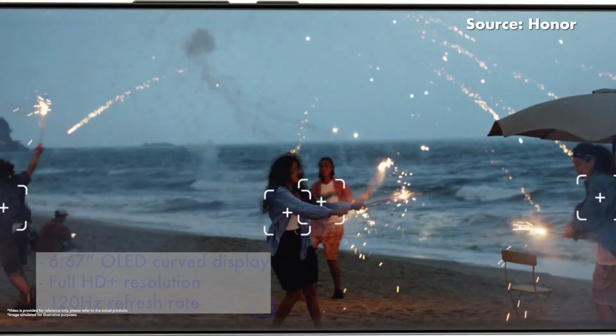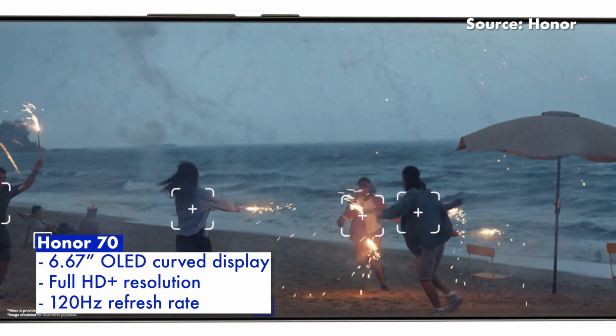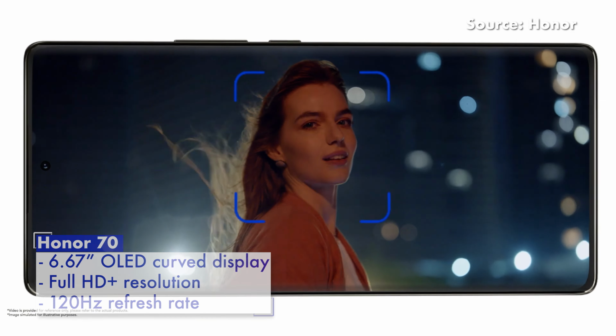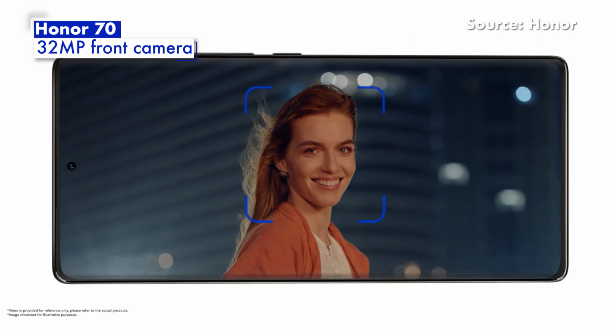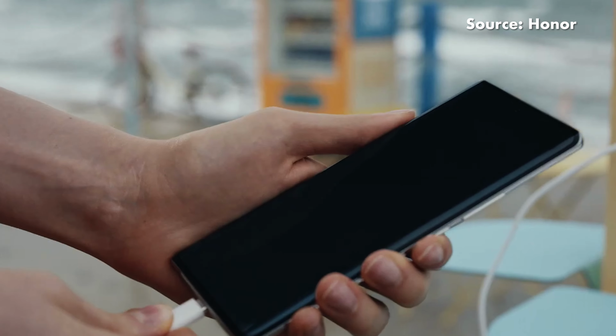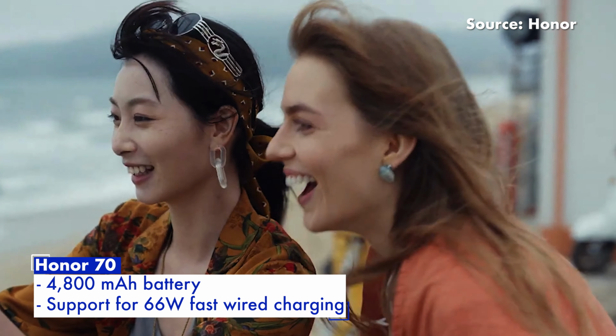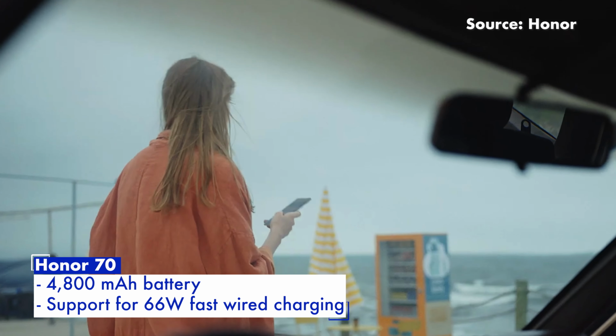In the front, you'll find a 6.67-inch OLED curved display with a Full HD Plus resolution and a 120Hz refresh rate. You'll also find a 32-megapixel camera in the tiny punch hole at the top. Keeping this whole phone powered is a 4,800 mAh battery with support for 66-watt fast wired charging.